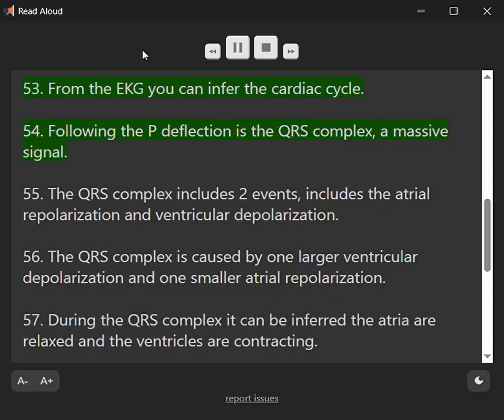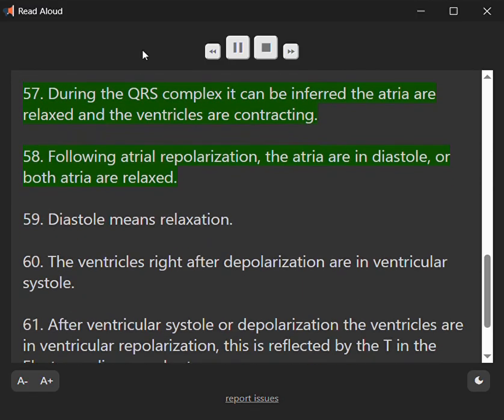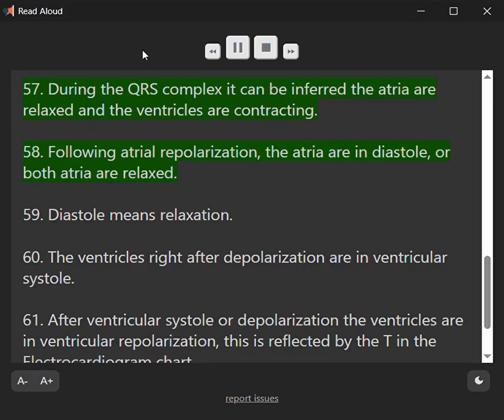54. Following the P deflection is the QRS complex, a massive signal. 55. The QRS complex includes 2 events, atrial repolarization and ventricular depolarization. 56. The QRS complex is caused by one larger ventricular depolarization and one smaller atrial repolarization. 57. During the QRS complex it can be inferred the atria are relaxed and the ventricles are contracting.